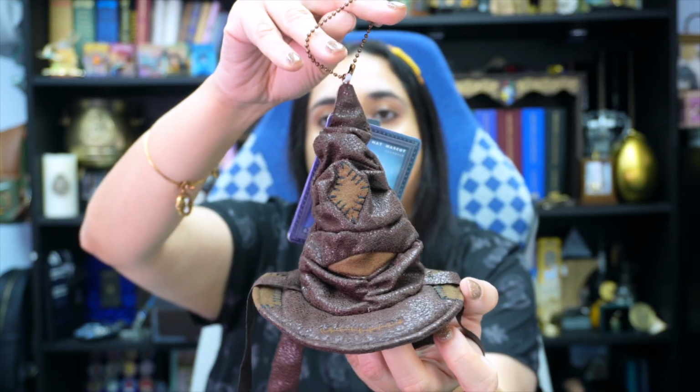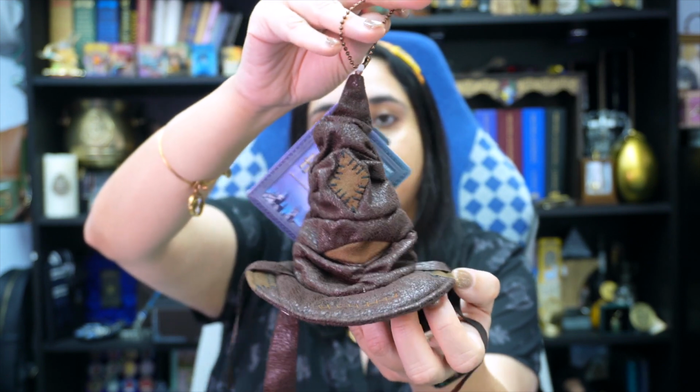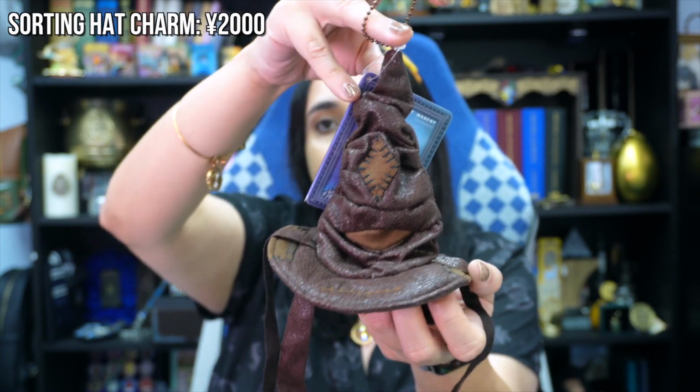And then I got this sorting hat mascot charm. It's very cool. I really like the textures on the hat. It's kind of scaly, and this one was for 2,000 yen.